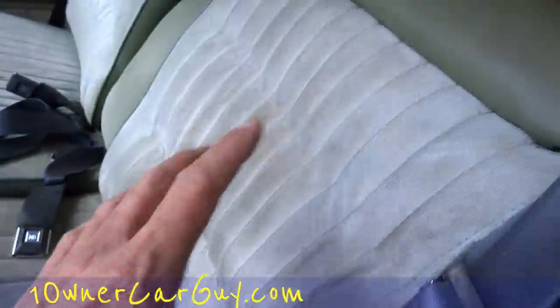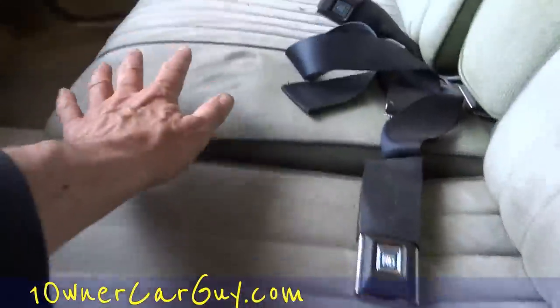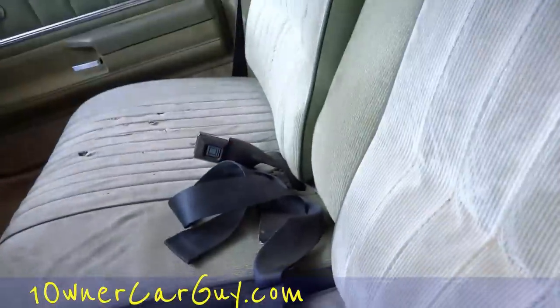The faces are just a little bit messed up. The headrests are nice. The faces. And I could have the faces of these done for probably between $300 to $500, depending on how you wanted them.